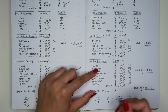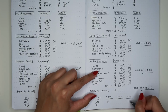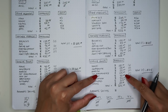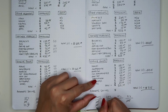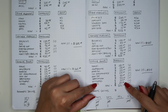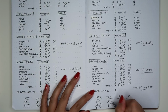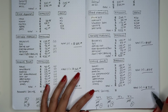For travel, we're going to do 100. Emergency is 25. Medical, another 25. Car maintenance, 25. New car is 50. Apartment is 50. Birthdays is 20. And then Christmas is another 20. For 50s, we're going to do 11 50s. 20s, we're going to do 7 20s. And then we're going to do 5 5s, which equals 715.